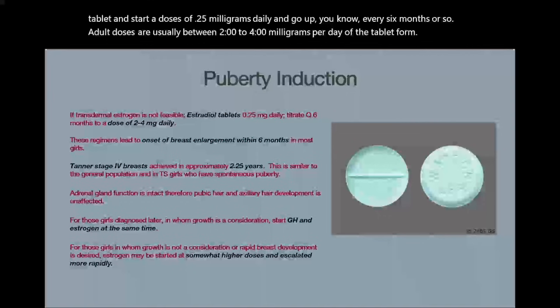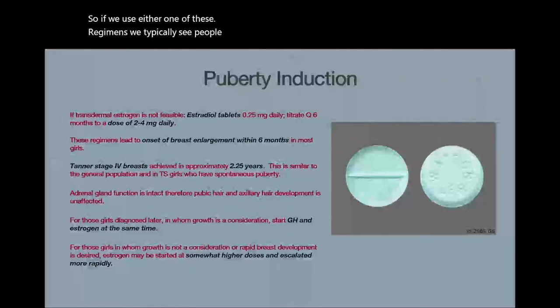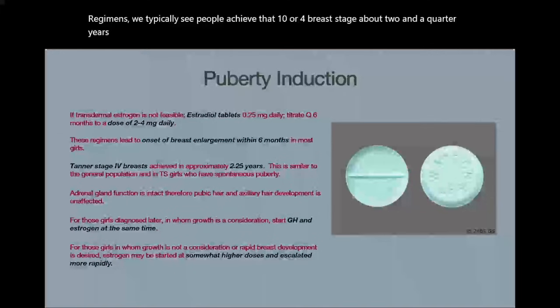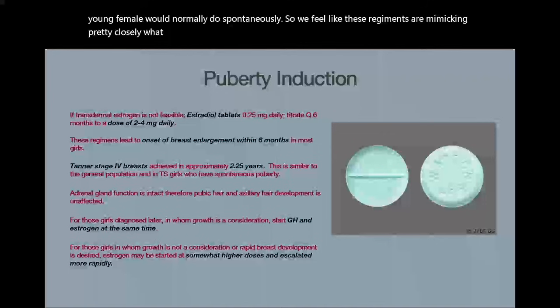So if we use either one of these regimens, we typically see people achieve that Tanner 4 breast stage about 2.25 years later. And that's pretty comparable to what a young female would normally do spontaneously. So we feel like these regimens are mimicking pretty closely what we may see in a child without ovarian failure.